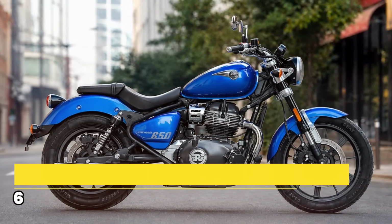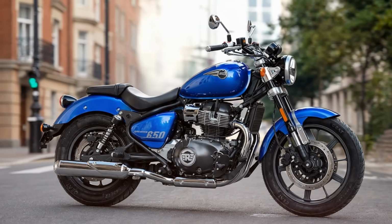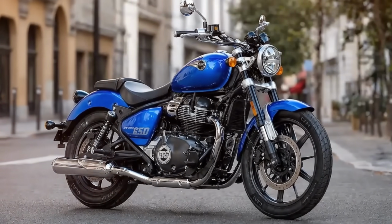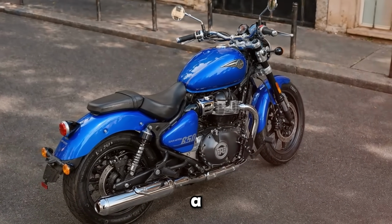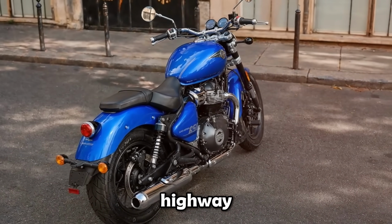Number 6. Royal Enfield Super Meteor 650. On paper, the Super Meteor 650 looks like a legitimate American-style cruiser at a discount price. $7,000, retro styling, parallel twin, chrome everywhere. Sounds like a steal. Reality kicks in about 30 minutes into your first highway ride.